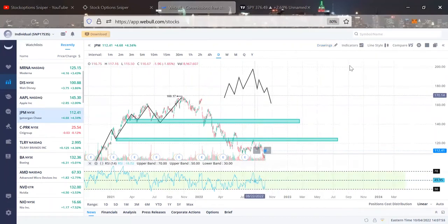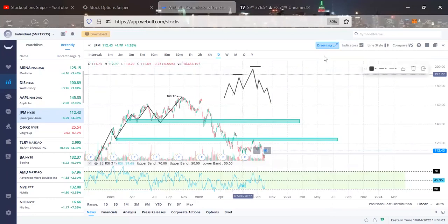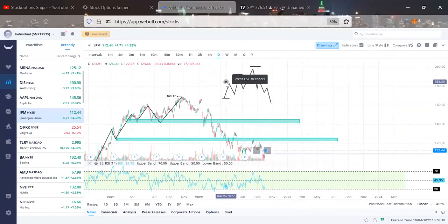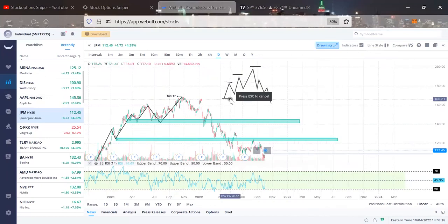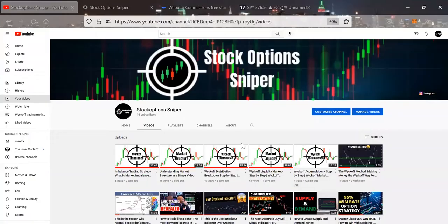If you understand liquidity, liquidity means where does the most order lie in the market? So we have a lot of orders here, a lot of orders down here. Where the most orders lie in the market. I'm going to give you guys a tip. It lies where the protective highs and protective lows are.